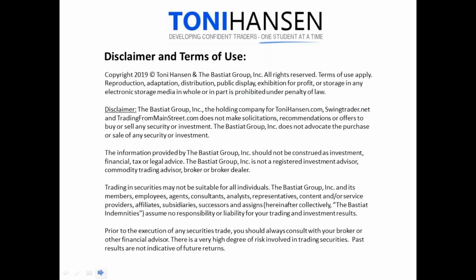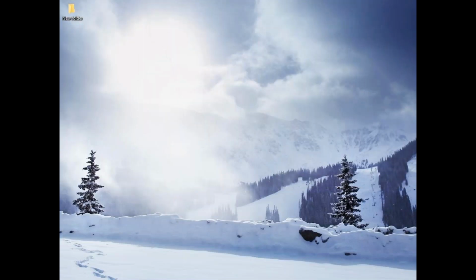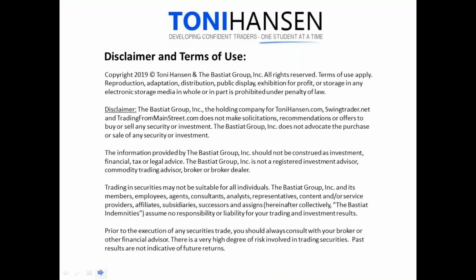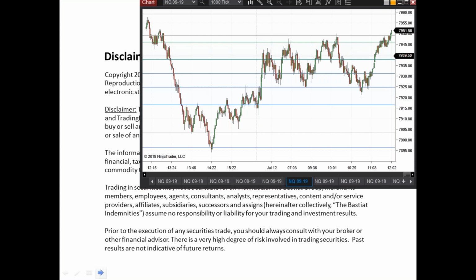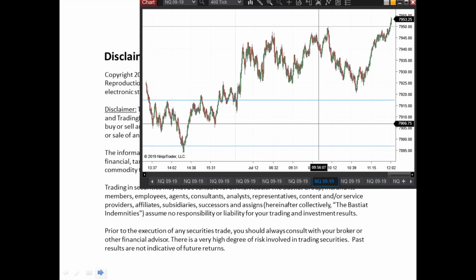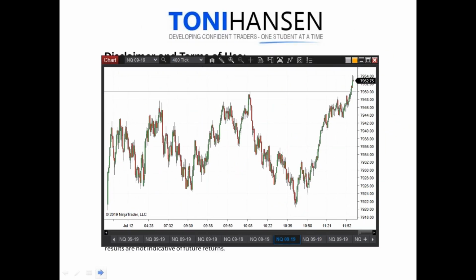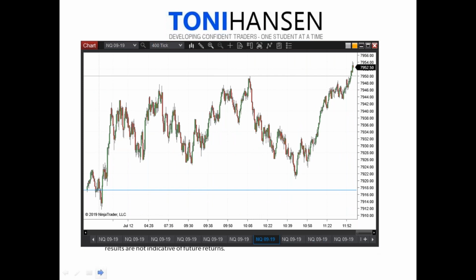I'm going to pull up our NASDAQ here first. Let's see, which chart do I want to look at? There it is. So heading into the day, we are looking at this. I'll make my chart big for you guys.